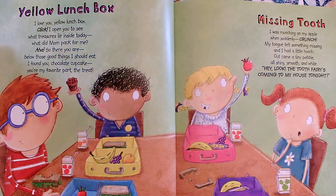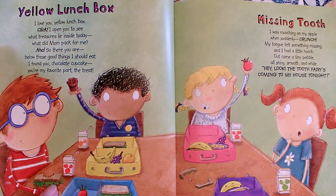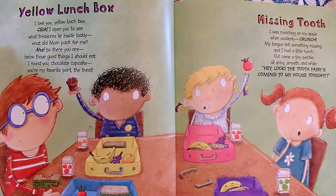Do you know why his mom put it under all the good things he should eat? That's right. He should save it for last. It's always good to eat the healthy things from our lunchbox first. I love the healthy lunches I'm looking at here. I see a sandwich and fruits. I see some vegetables on his sandwich. Those are good things to eat.